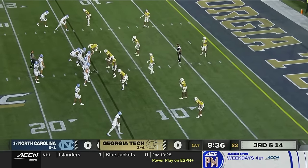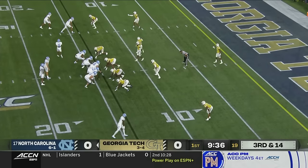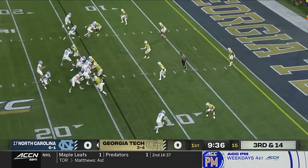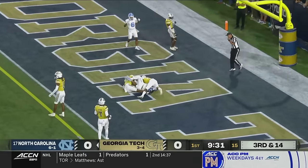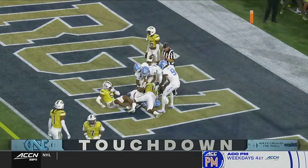Carolina has Bryson Nesbitt and J.J. Jones to the top. That's McCollum in motion, trips to the left. Tech brings four. Maye to the end zone. Nesbitt. Did he hold on? He did. Touchdown, Carolina, and Bryson Nesbitt.